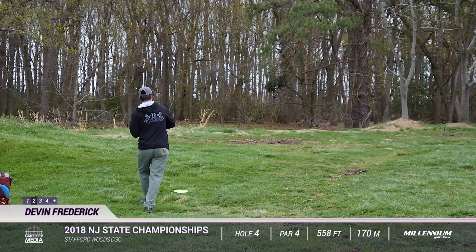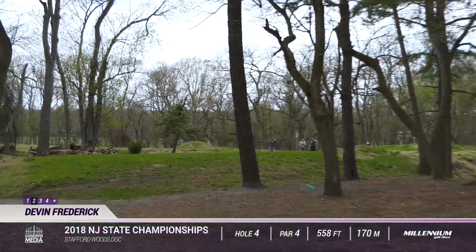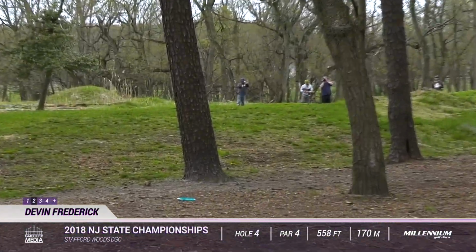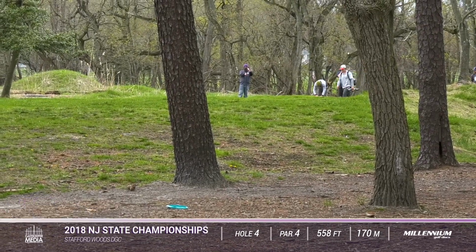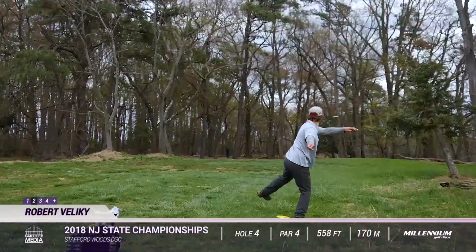So we have Devin here. Should be able to just lay this right in. He's taking a little... Ooh. Took a shorter angle and just kind of hit that tree right there. So he's going to have some work for his birdie. And Rob with the CTP.